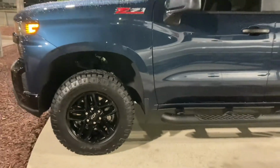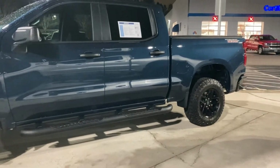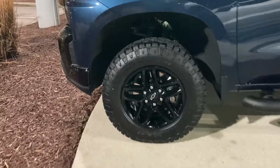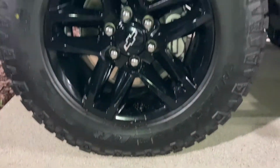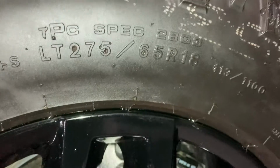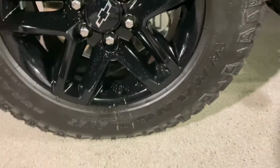Even though, it's funny, this one here, even though the tires don't look all that big, this truck doesn't look bad. I think it's got a little bit of a lift to it. So even though the wheels could be bigger, they don't look that bad in these. I don't even think these are 33s, but these are 275 on 65 on 18-inch wheels. We'll do the math on that one. These are Goodyear Wranglers.